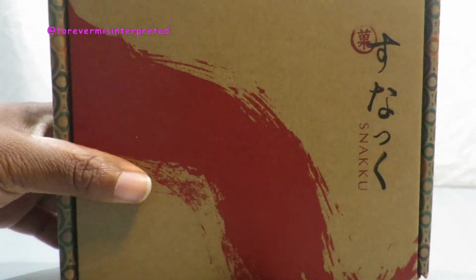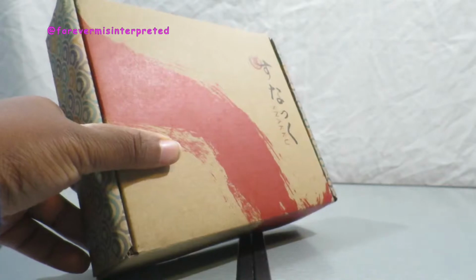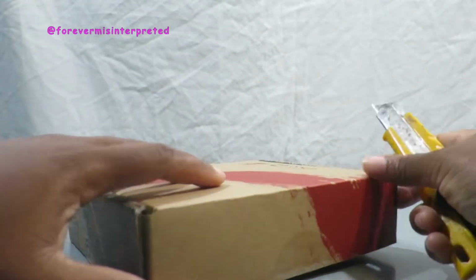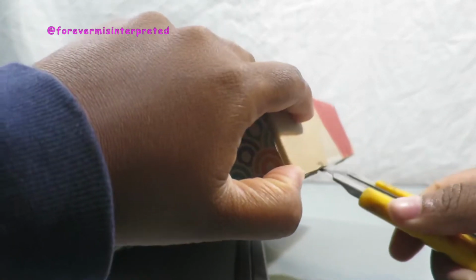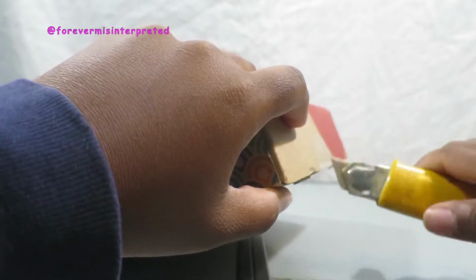Today I'll be showing the Snakku box for September. Excited to get these always. Let me try to cut this without cutting myself. Okay, wrong direction.